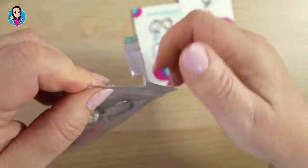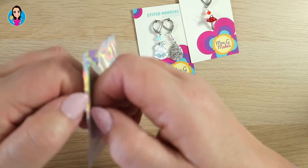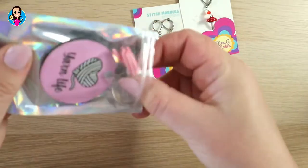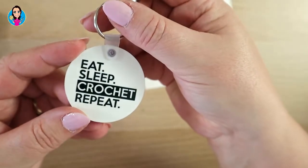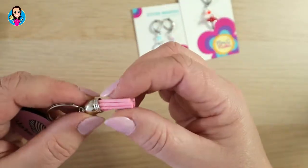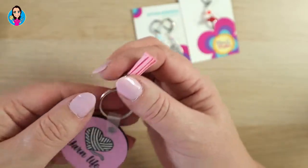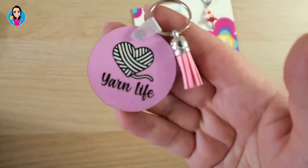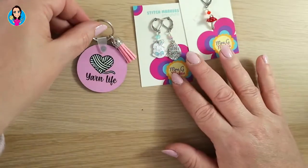So let's just open this up. I have to say, I think I'm very good at hanging on to these so I can video them for you, because they sit there on my desk for ages. As you can see, it's pink, and it says Eat, Sleep, Crochet, Repeat on the back, and then pink Yarn Life, and there's a lovely little faux suede tassel on there, which is absolutely gorgeous. I need to update my keyrings. I've got lots of older keyrings on there that are falling apart, so that is absolutely perfect. So that's my little haul from Mrs. G Makes.